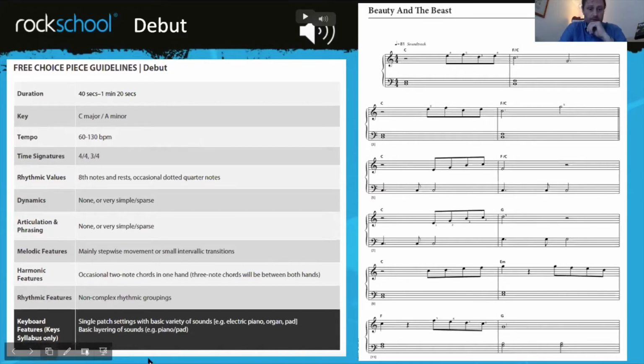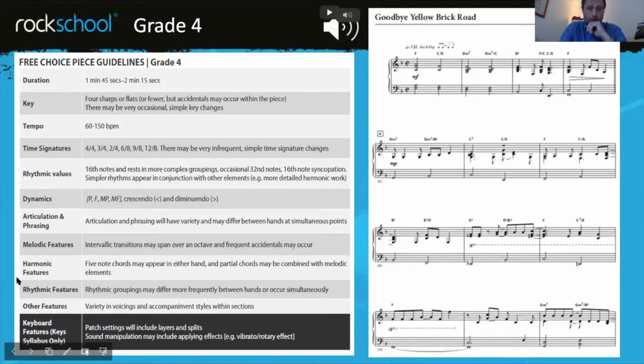Let's now move on to grade 4. So we've jumped up now from the very beginning of level 1 to the beginning of level 2. So this is pieces that might ordinarily be played by sort of 14-year-olds, but certainly students that are at the level of ability which means they can jump into GCSE, IGCSE, and VQ style performances. This is Goodbye Yellow Brick Road.